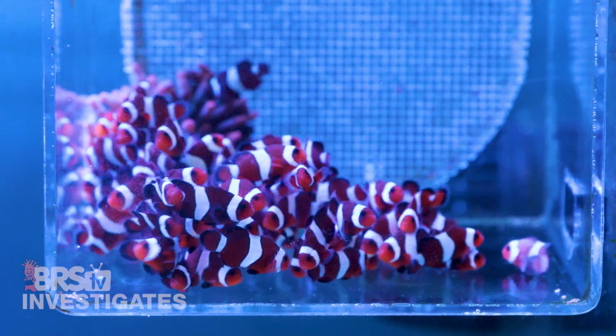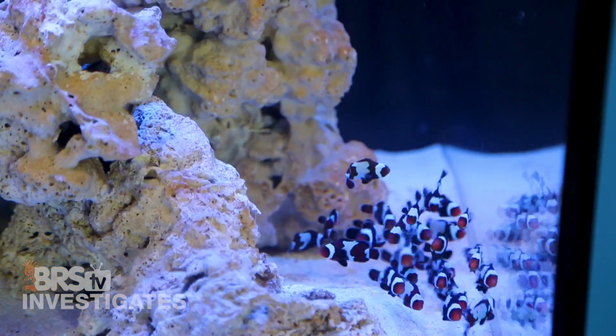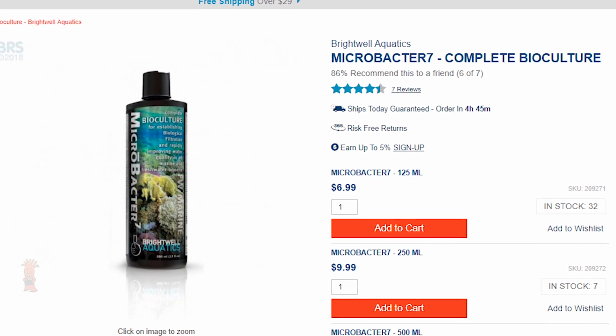I'd also cycle the tank normally. If you do get the harem as a clutch of small fish, it may seem foreign to add 30 or so fish at once, but they're tiny. A standard cycle followed by adding the fish, and then a bacterial booster like Dr. Tim's or Brightwell's Neobacter 7, and you'll probably have success.